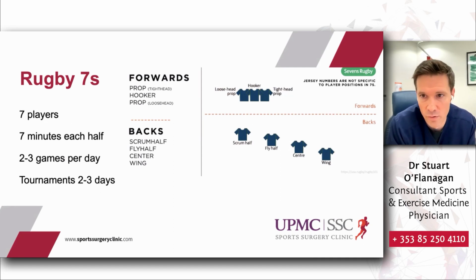Typically, there are 3 forwards and 4 backs, so a scrum will have 3 people in it, as opposed to 8 in the 15-a-side game. And what that does is provide a lot more space around the pitch for people to gain ground, and certainly rewards the people who are fast and athletic.